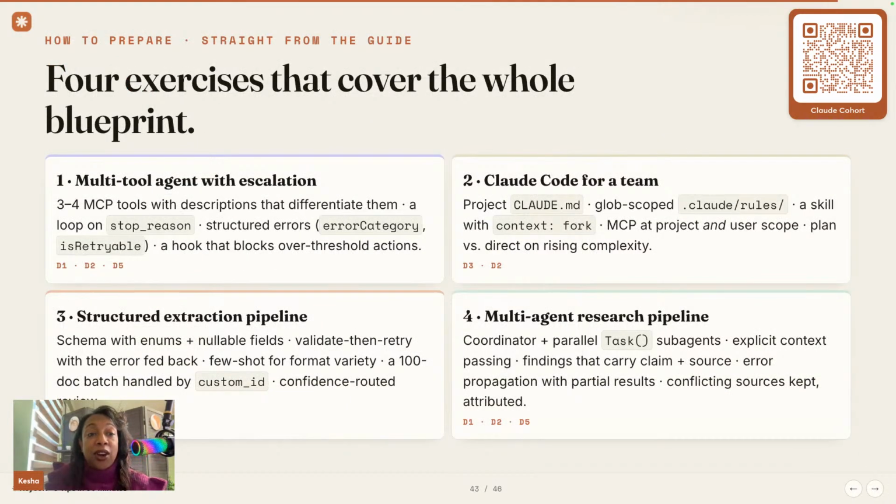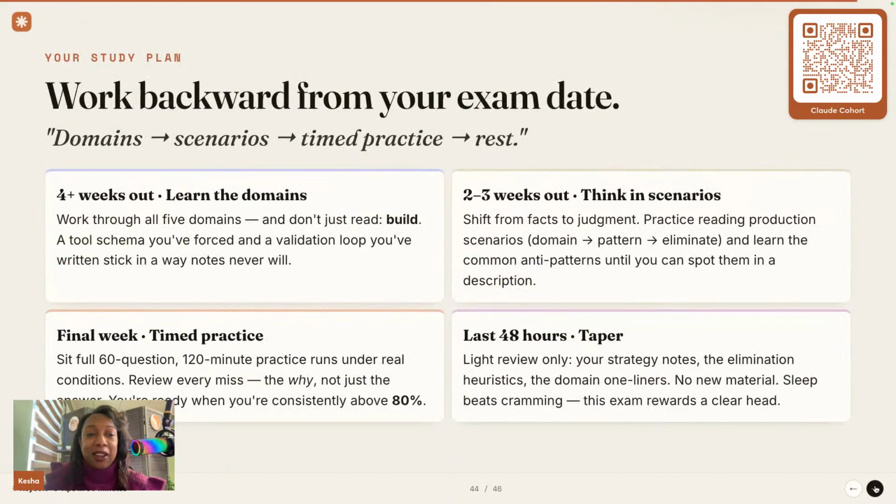And so these are the 4 exercises that the exam guide calls out. Make sure you know how to build and you've actually done it. A multi-tool agent with escalation, Claude code for a team, a structured extraction pipeline, and a multi-agent research pipeline. So having hands-on building those will really help you going into the exam.